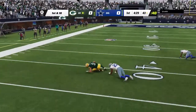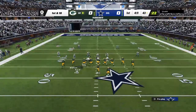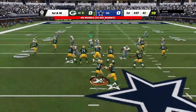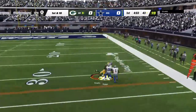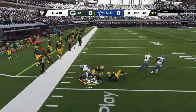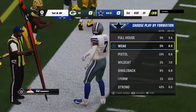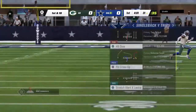He's got a man, complete. And they're going to have this across midfield and inside the 45. Now a play fake. Rodgers. Oh, that's into a double team, and it's intercepted. Picked off by Trevon Diggs. And the Cowboys will have the football as this is taken up past the 30.